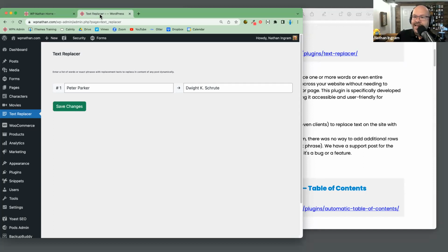Sue is asking, it's text only. It doesn't change a function. Correct. So it's just find this text and replace it with this. And Vern, yes, this is not a database change because this is just running like a jQuery simple search, find and replace. You could do that if you made your own jQuery code, but this just gives you a nice little interface inside the WP admin to do exactly this.